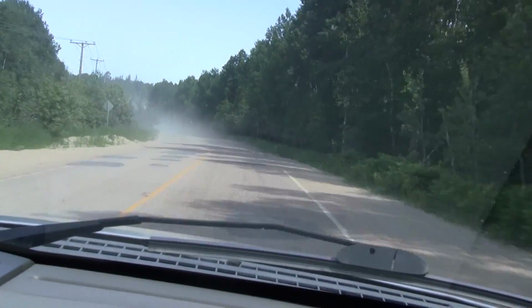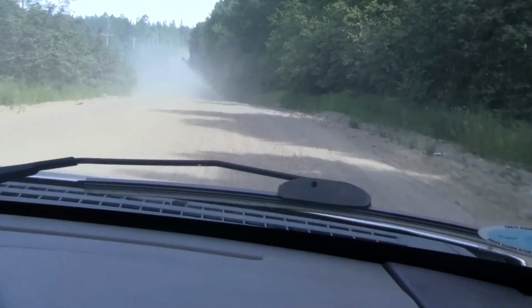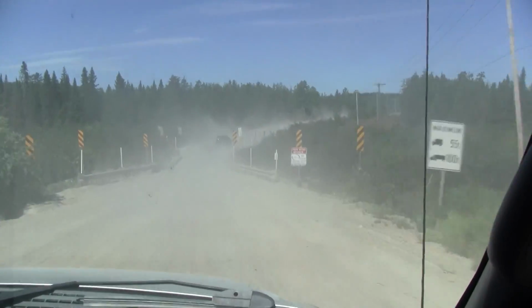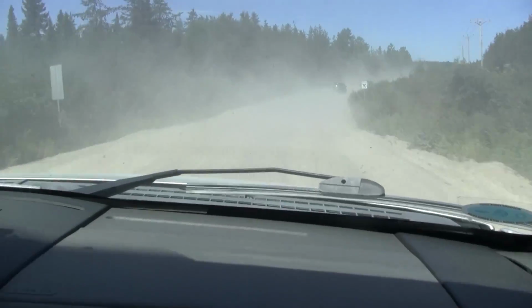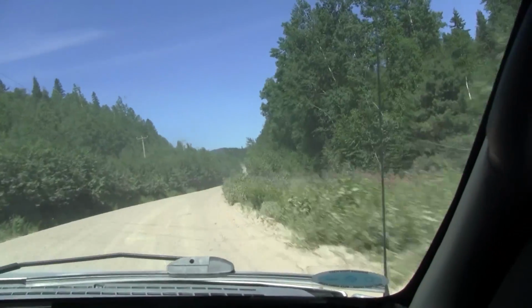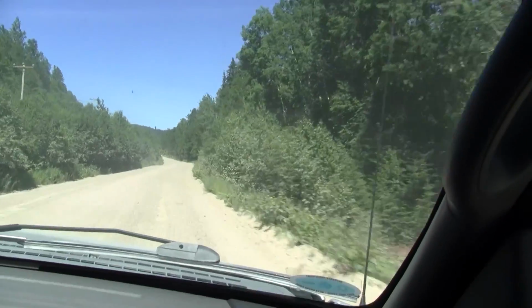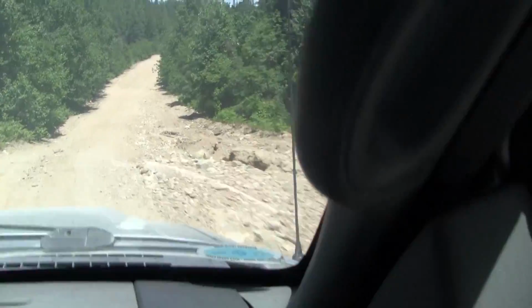I finally arrive at the dirt road, and I still have 2 hours to go. It didn't rain for several days, so the cars in front of me churned up a lot of dust. I always try to pass them to get out of the cloud. The state of this road goes from bad to worse.